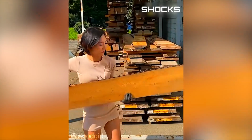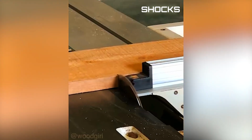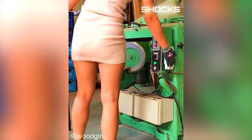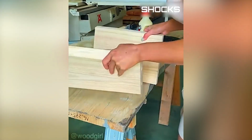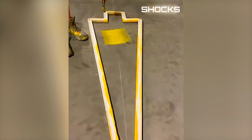This talented carpenter makes a shower stool in a matter of minutes with precise measurements. A road worker uses a template and his expert skills to paint an arrow on the street.